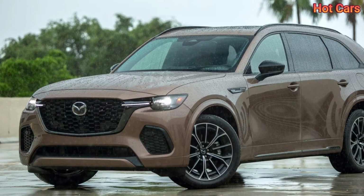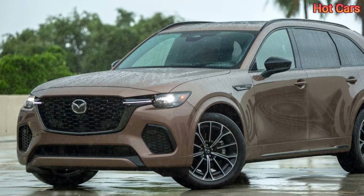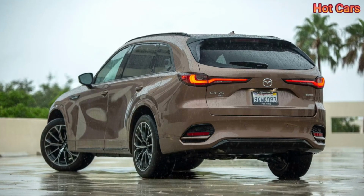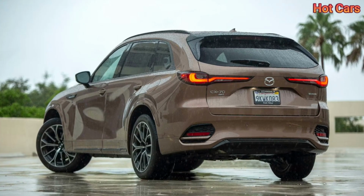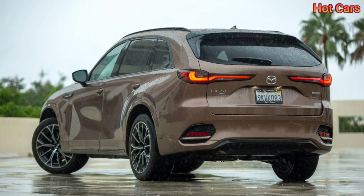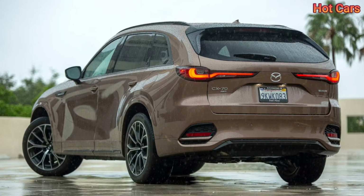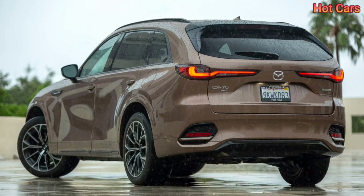It looks a lot like the 3-row CX-90 because it is a lot like the 3-row CX-90, but the CX-70 is a 2-row midsize SUV. This one simply has one less row and a huge cargo area. It's a refined and fairly luxurious SUV that would make a great daily driver.